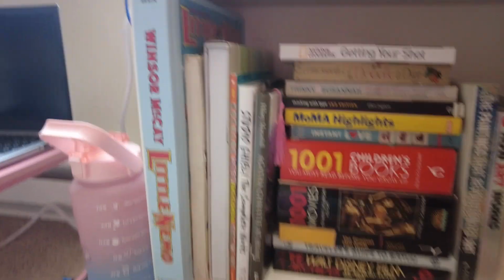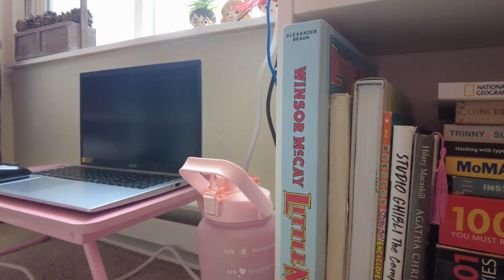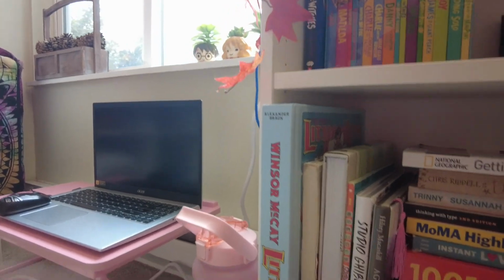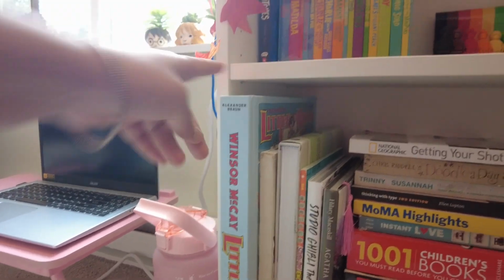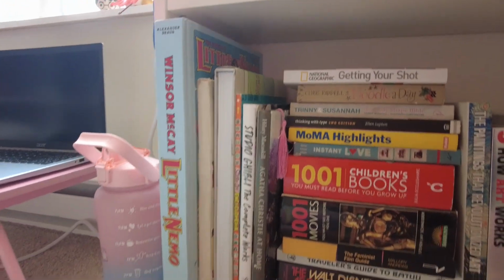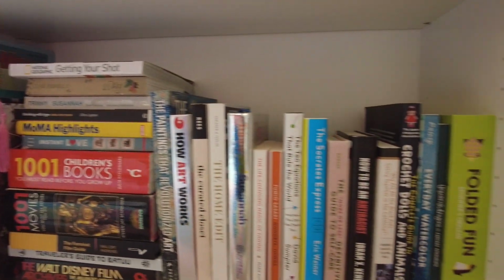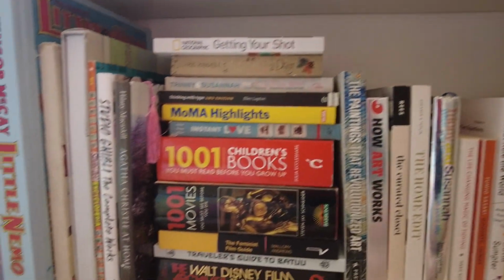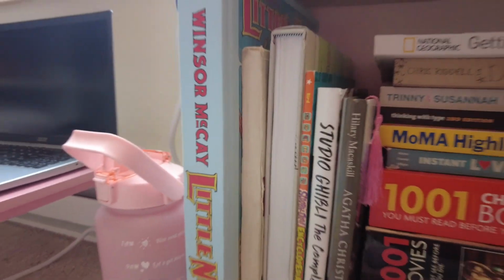My next shelf is non-fiction along with some weirdly sized books. Basically this book is a Taschen oversized book, and hence I needed a very big shelf for that. So at the bottom I have my non-fiction, my art books, my cinema books. This is one of my favorite books ever, Studio Ghibli, The Complete Works.